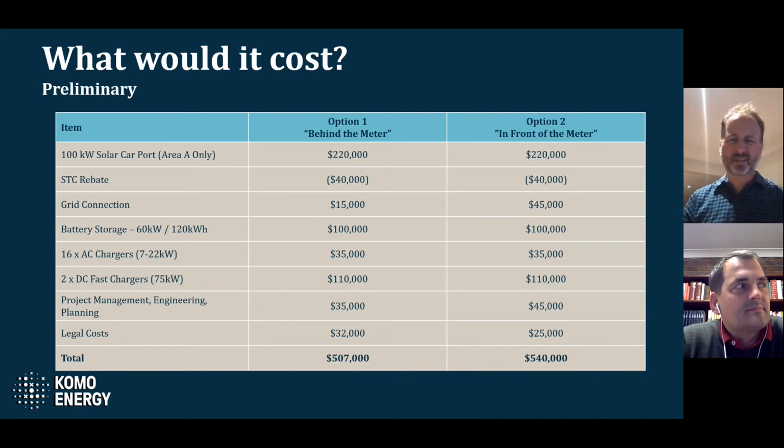AC chargers are about $2,000 each, whereas DC fast chargers are about $55,000 each, if just added onto all this infrastructure. Project management costs and legal costs to set it up, adding to around $500,000.